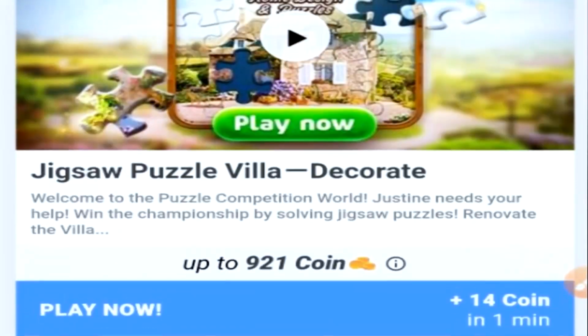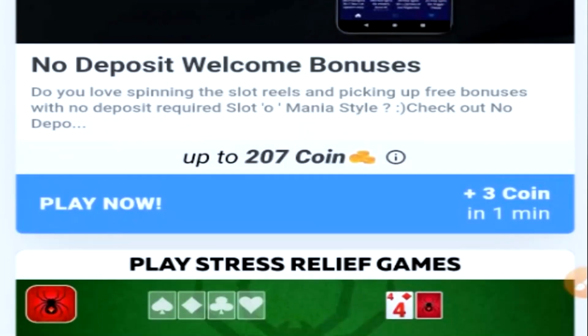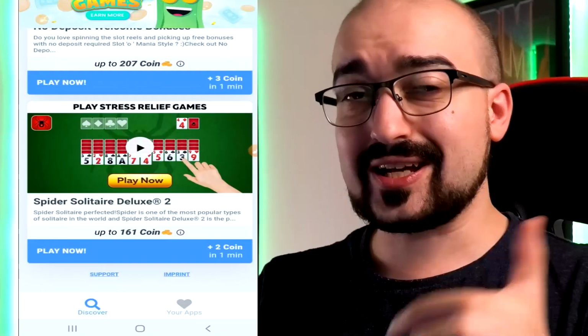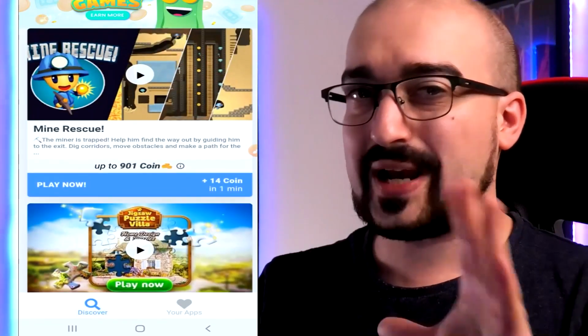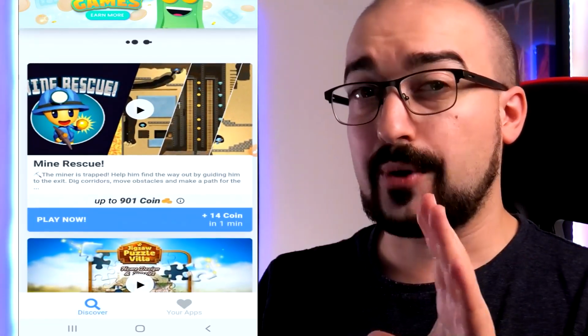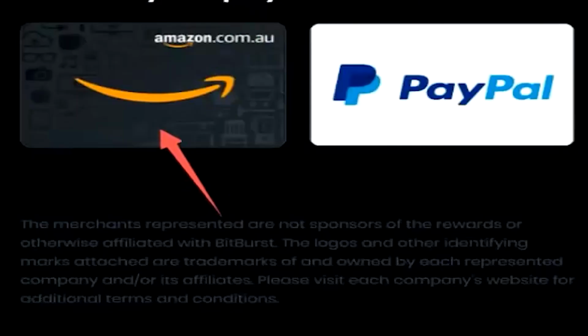Now, if you don't know what that means, it's where the more you spend time in a game, the more of the in-app currency you'll earn. So it's literally you play a game and you get rewarded with the in-game currency. It's a pretty sweet system. Here in Australia though, I'll personally skip over it myself, but maybe in your country it's worth your while. Here in Australia, they have Amazon and PayPal currency.